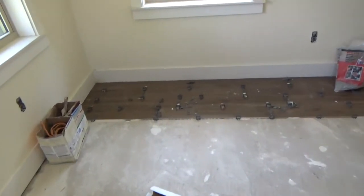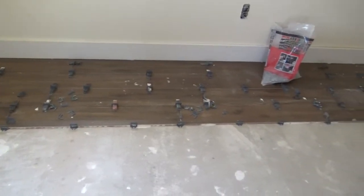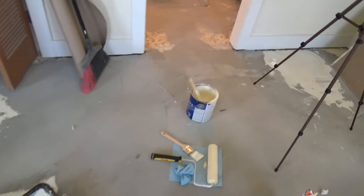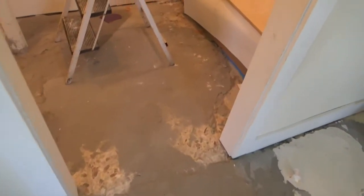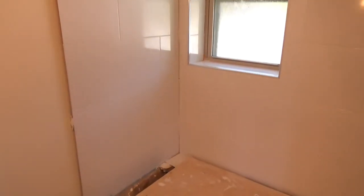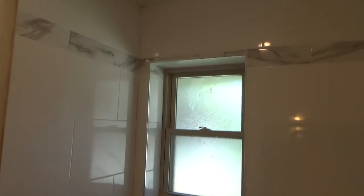Okay, so here is the next update. They started laying down the floor. I'm so excited. And then if we come over here, they grouted the shower and it looks gorgeous. I love how it turned out. Look how beautiful.